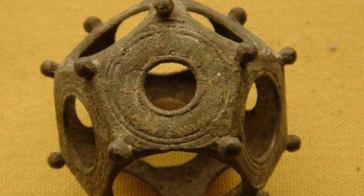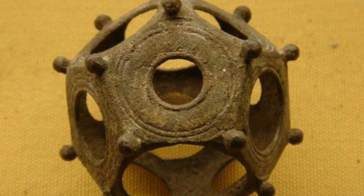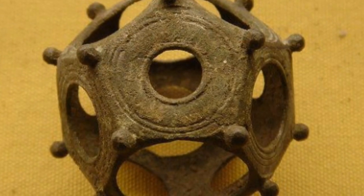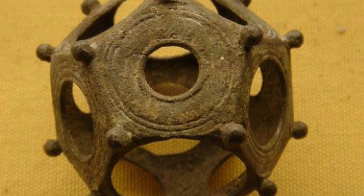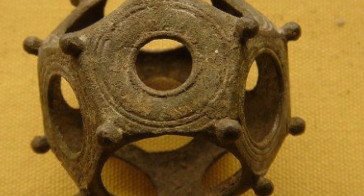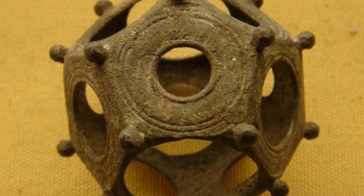Every dodecahedron features 12 flat, pentagonal faces, each with a hole in the middle. In turn, all of these sides connect to a hollow center. There are also minuscule knobs placed at the corners of each pentagonal face. The craftsmanship is quite impressive when you think about it. But what was their purpose?